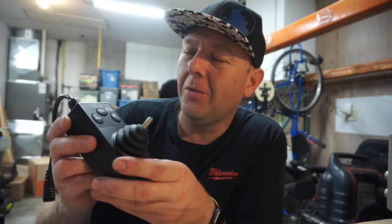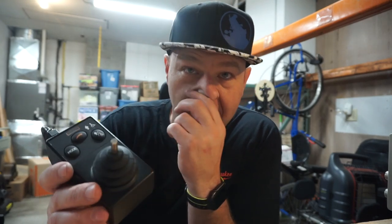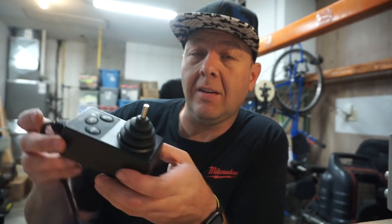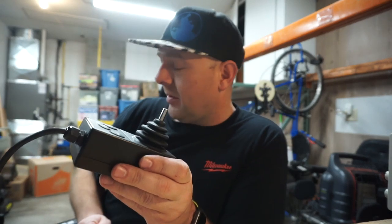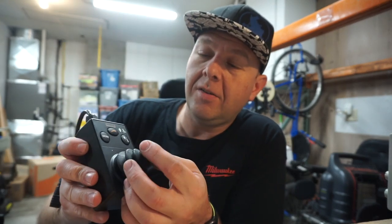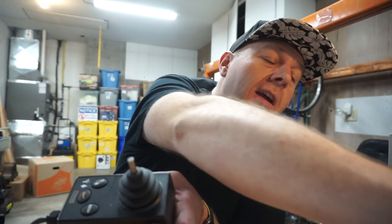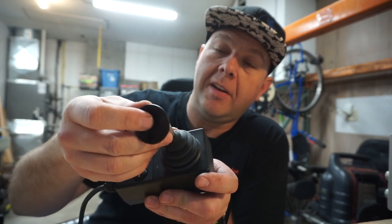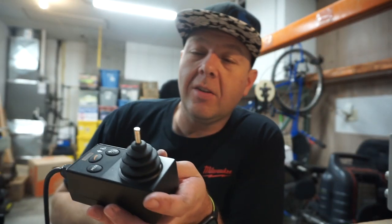Moral of the story, don't pour glue in your joystick, kids. Just because I'm weird, my mind goes to the events that led up to the glue being put in this. They were probably like, oh crap, we lost the top of the joystick knob, because that happens quite a bit, especially with attendant controls, because someone's walking behind the chair and pushing all their body weight on this, and the thing just slips right off. So they're probably trying to find something else to put on there, and they're like, oh hey, there's this thing that I ripped off the closet door in the bathroom. It seems to sort of fit on there, it's kind of loose, let's use some Gorilla Glue. So they put the Gorilla Glue in there.